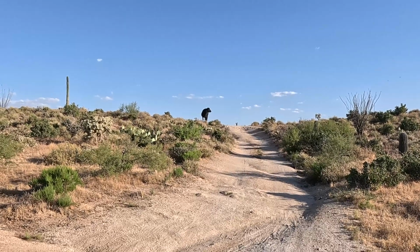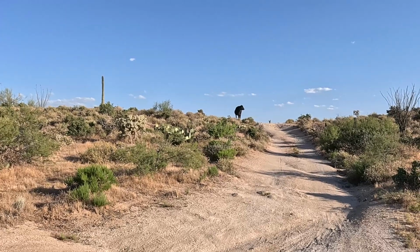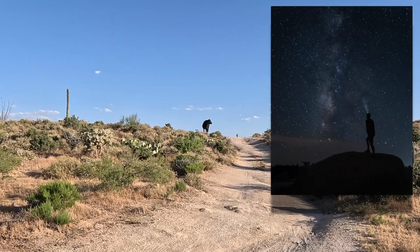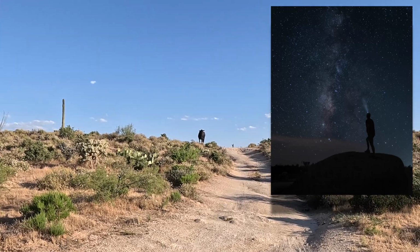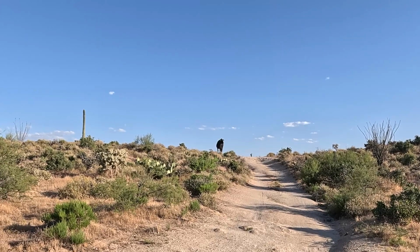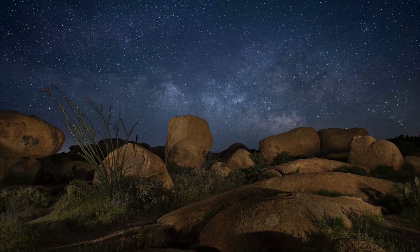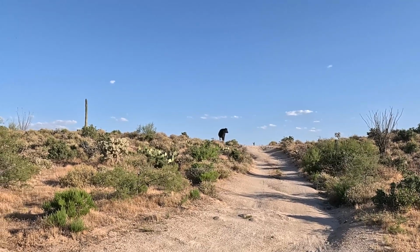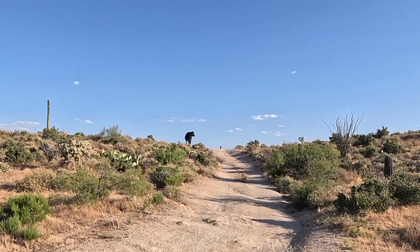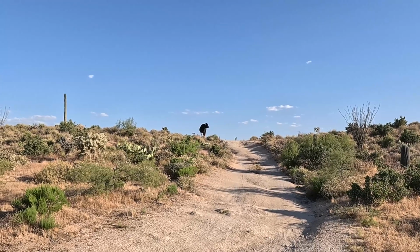Try being out here at midnight, getting a Milky Way picture, not being able to see anything, and all you hear is hoof prints, something crunching the desert vegetation, and you don't know what it is. Your mind starts playing tricks with you. Probably aliens or something out there. And now all of a sudden you hear them start calling each other. Gets a little bit freaky.